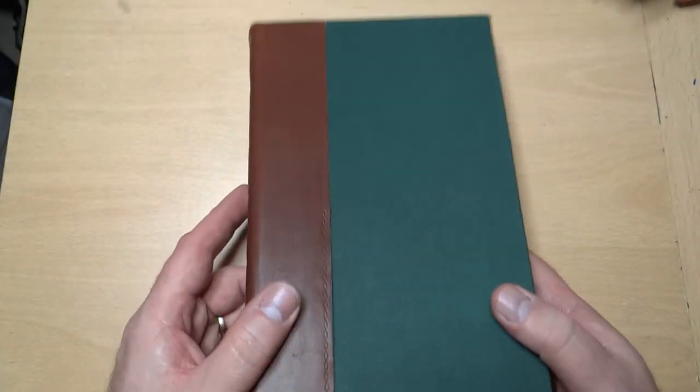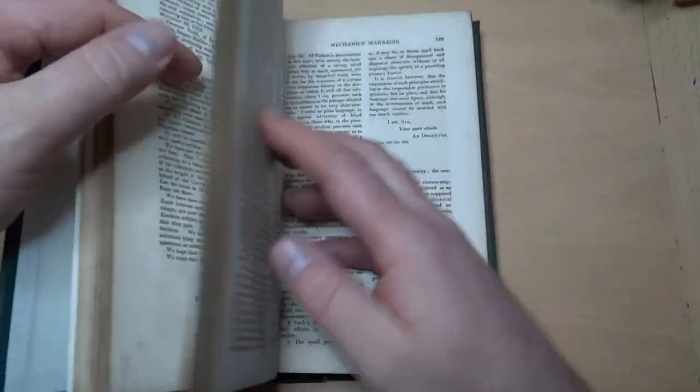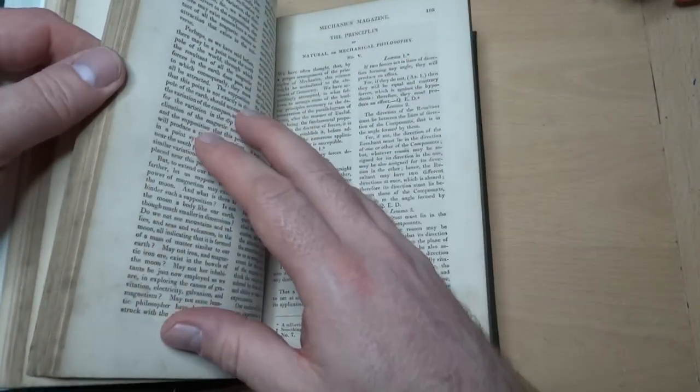So who JC is, is the question. So who is this builder of this early model railway? Well, there's an article on an earlier page 112, I think.